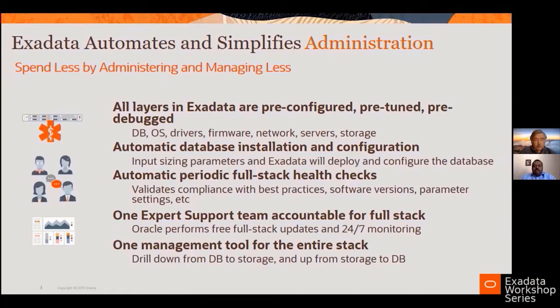Exadata has a bunch of tools which validate itself against best practices and compliance requirements at continuous and periodic intervals. We will be going through some of these tools during the course of this presentation. Oracle provides a dedicated engineered systems Exadata team for all support requirements, encompassing 24/7 monitoring for the entire stack. This is the Oracle Platinum support team. OEM, Oracle Enterprise Manager, provides a single monitoring and management pane for an entire Exadata, making it easy to monitor and maintain an Exadata system through its life cycle.